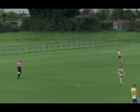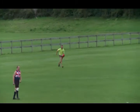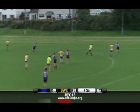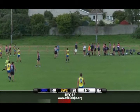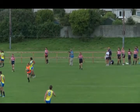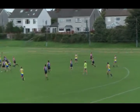Scoreboard reads Great Britain 40, Sweden 20. Great Britain are really going to want to lock this down now into their forward pocket. Sweden have the kick out. Kick it out long, but it goes over the heads and out of bounds and on the full. Great Britain, you feel now, just need to slow things down. Hold on to possession. Whittle some minutes away on this clock and suck the game out. They've got a handy lead now.